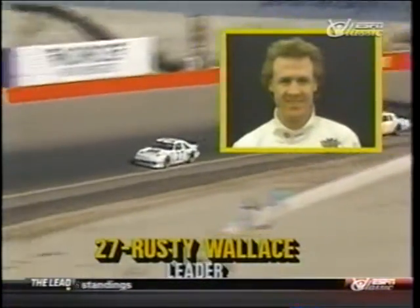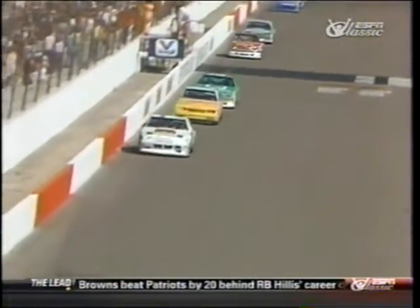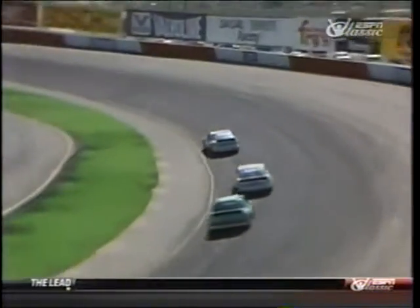We are 7 laps into it, and at the moment it is Rusty Wallace who has the lead over the pole sitter of this race, who is Jeff Bodine. He is running in second. Third position belongs to Ricky Rudd. It's a 312 lap race, 500 kilometers on this 1-mile track. Contest for second position is between Jeff Bodine in car number 5 and Ricky Rudd in number 26.